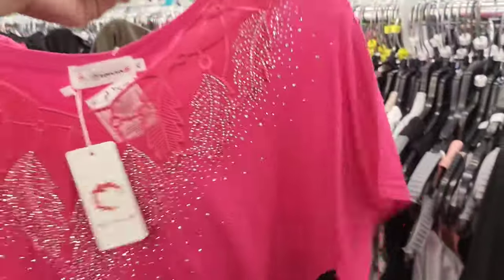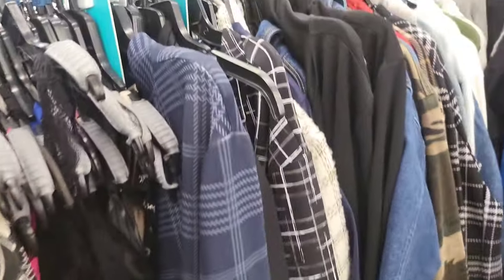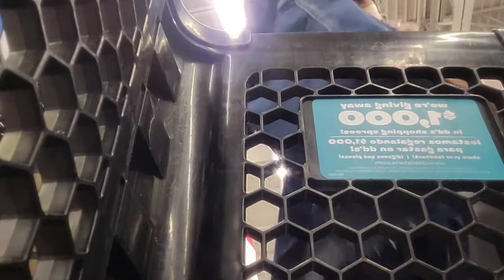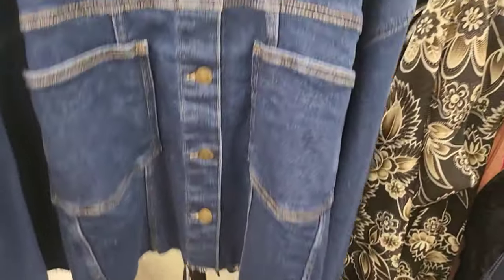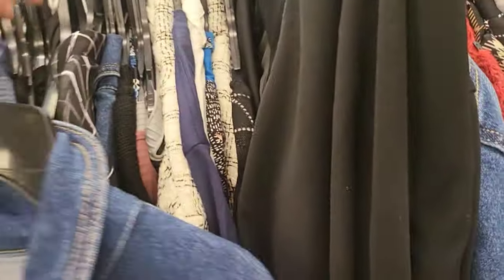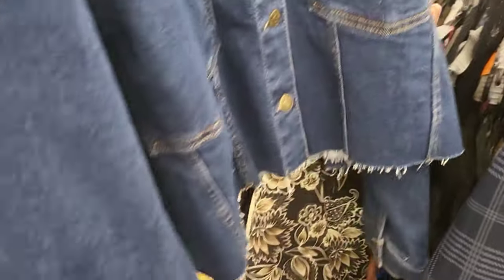Okay, DDS. Okay, so we have another pink shirt with bling on it for $9. A pink blouse. The other two were t-shirts. So I guess I'm going to try something new, but that wasn't working. So this is a denim crop jacket for just $8. Yeah, that's what's up. $8 for a jacket.